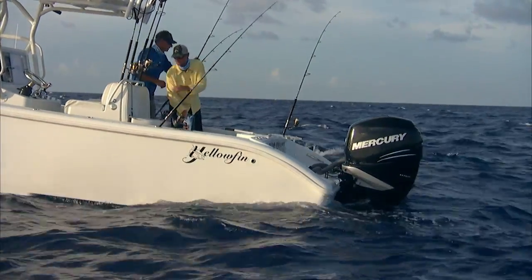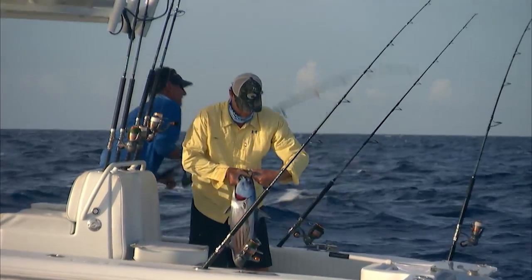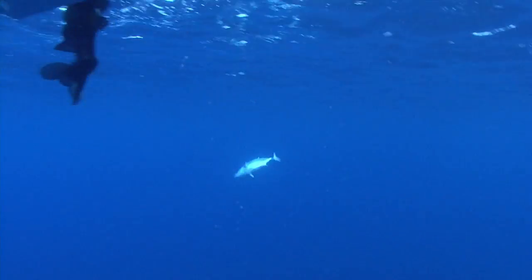Take 2 back to Key West. You want to keep a couple? Yes. Put them in the bait cooler? Put them right in the bait cooler, yep.